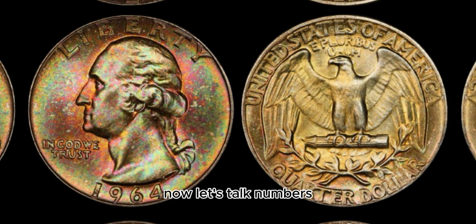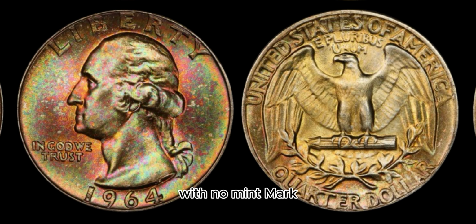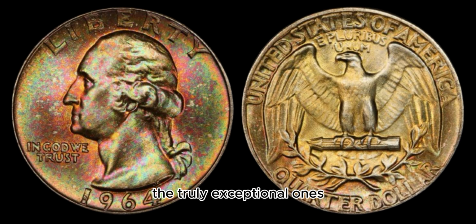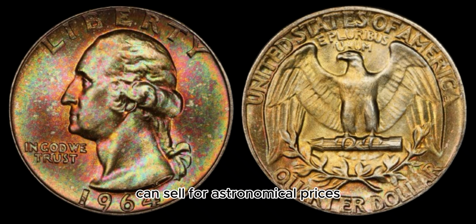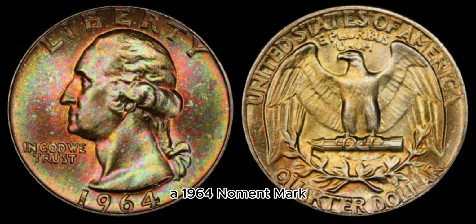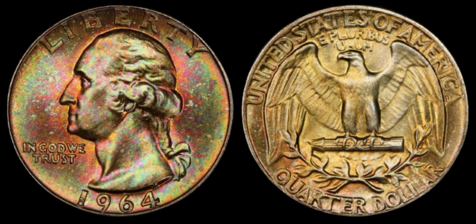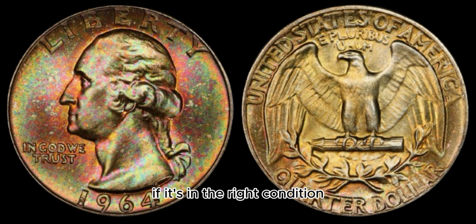Now, let's talk numbers. While the average 1964 Washington quarter with no mint mark can be worth a few bucks for its silver content, the truly exceptional ones, the ones in top-tier condition or with unique errors, can sell for astronomical prices. In fact, at a recent auction, a 1964 no mint mark Washington quarter sold for over $1.5 million. Imagine that. A simple quarter that you could have in your change could be worth $1 million if it's in the right condition and has the right errors.